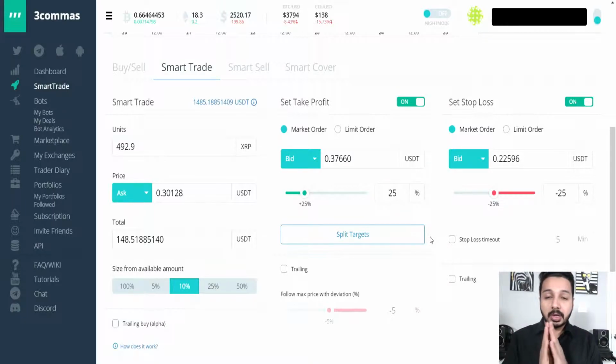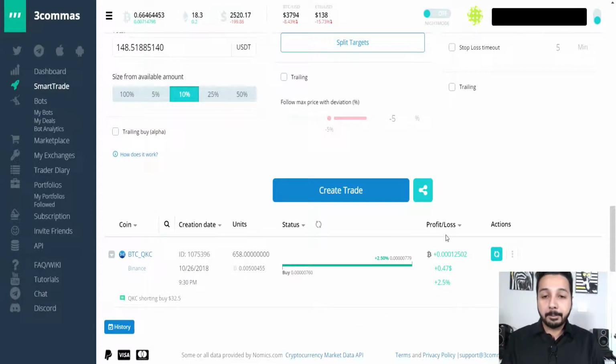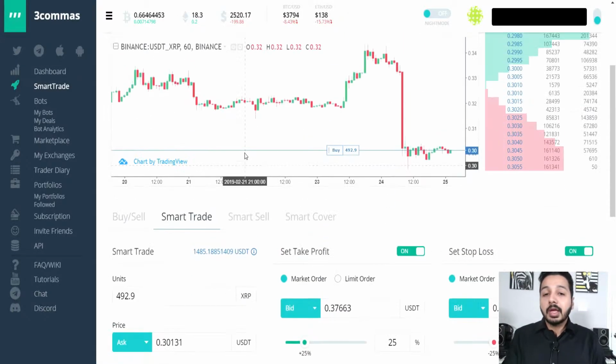Actually, there would be multiple videos covering each one of these sections, and we will be placing live trades with the money that we have in this account. And I will show you how you can set profits and what all of these features mean. When you place a trade, it basically just shows here, and you can always refresh it to see how a specific coin is doing.